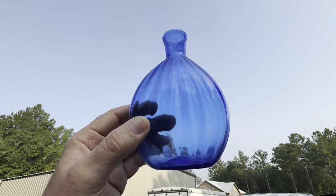Four Roses, Paul Jones Company, Louisville, Kentucky. Got them pretty flowers on it. I'm not familiar. I've seen Paul Jones. Some of that Paul Jones don't bring no money, but this one may bring a little bit. And I paid $20 for this box.